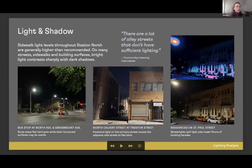They also looked at light and shadow. And as I mentioned before, something that Glenn revealed to me, which I found quite surprising actually, was that much of the district is actually overlit. Many of the streets, sidewalks, and building surfaces have bright light that contrasts really sharply with dark shadows. And you can see in some of these images how that sharp contrast actually lowers visibility. You can see in this image of North Calvert Street at Trenton Street how this bright street light casts the alley into dark shadow.